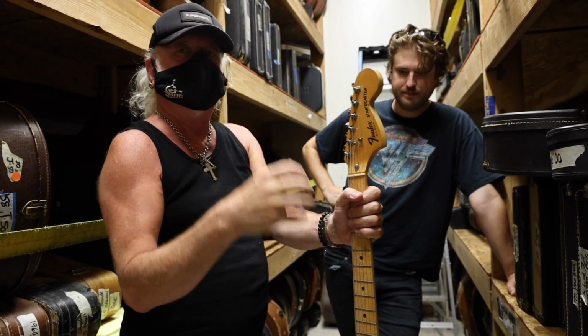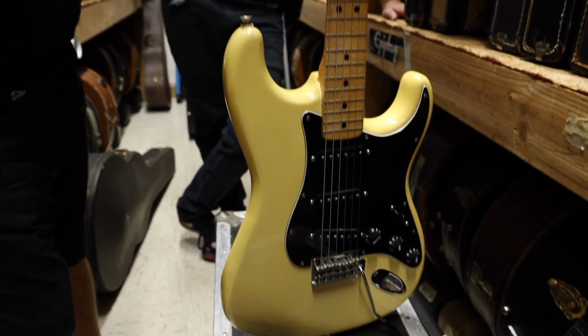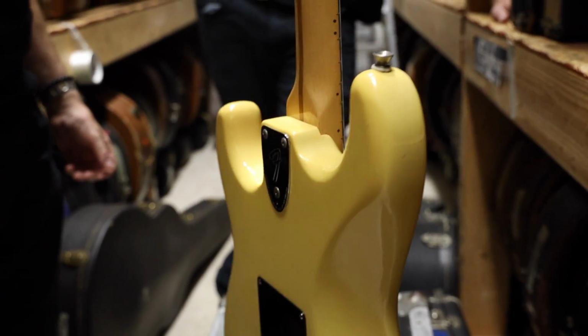Yeah. Almost like I could hear it on a Bowie record or something. Lots of it. Yeah. Very cool guitar. Yeah, what a piece of nostalgia.